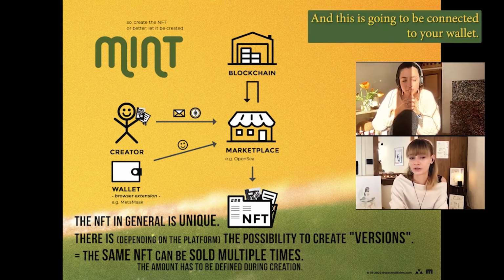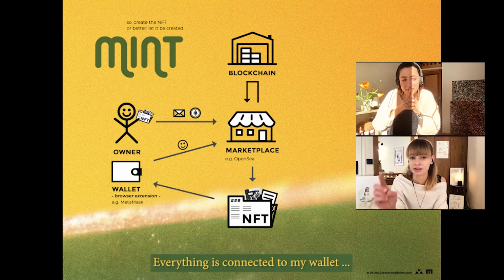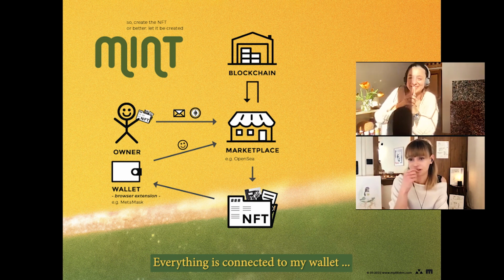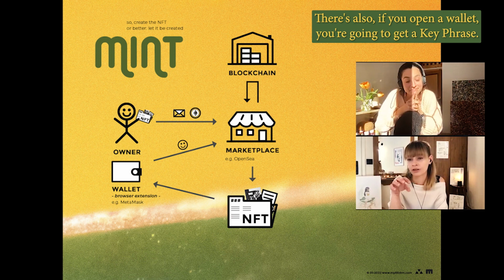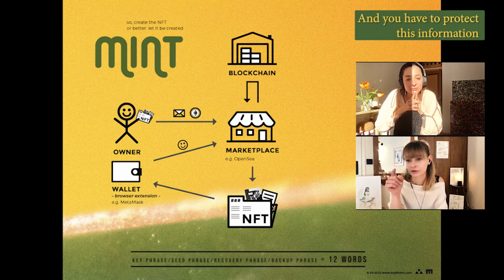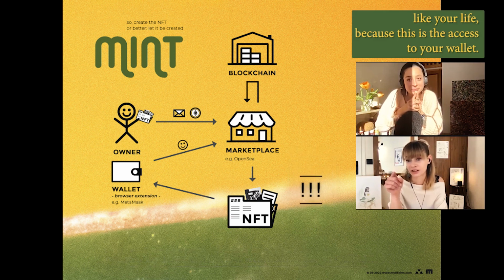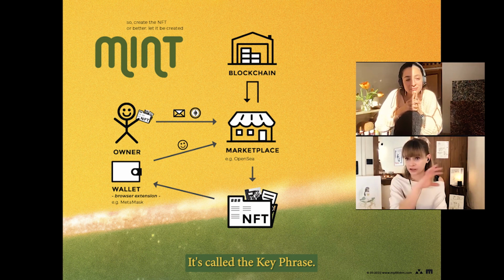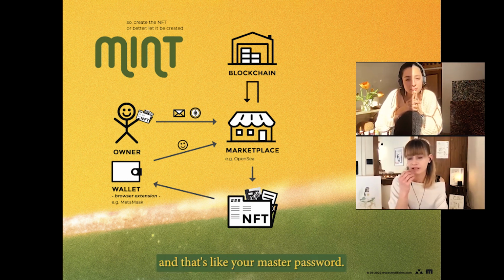And this is going to be connected to your wallet. Everything is connected to my wallet. That wallet is really important. If you open a wallet, you're going to get a key phrase, and you have to protect this information like your life, because this is the access to your wallet. It's called the key phrase. It's some words, and that's like your master password.